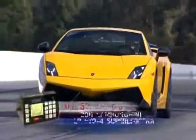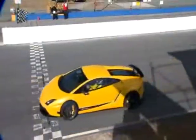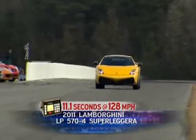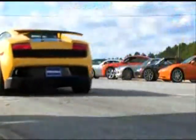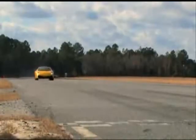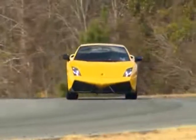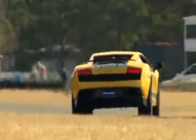From a standstill, our tester shot to 60 in 3.2 seconds. Launches were cleaner than the first Gallardo we tested 6 years ago, breaking traction only once on the 1-2 upshift en route to a blazing quarter mile of 11.1 seconds at 128 miles per hour. Power builds quickly and shifts come hard and fast, slapping your head into the seat back with each yank of the column-mounted paddles. Lap after lap, the Lamborghini performed flawlessly and became easier to drive with each passing apex.